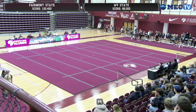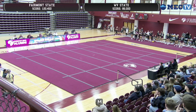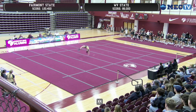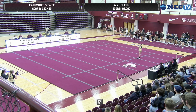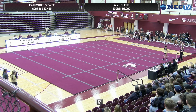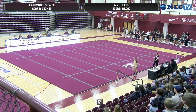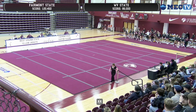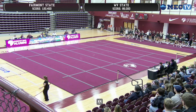So West Virginia State, number 28, Lillian Honecker with a 7.5. Now you'll notice there was no step after she landed. So when you technically land a layout, you're not allowed to take a step. You have to land that skill with your feet together, which is very hard to do. Unless it's a layout step out? Oh, unless it's a layout step out, yeah.